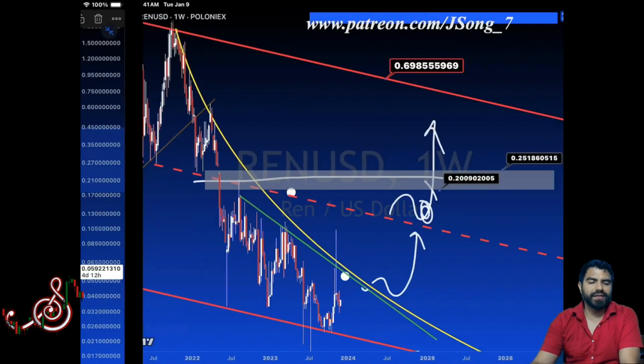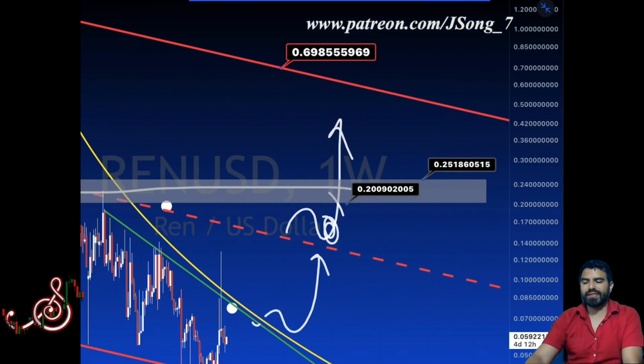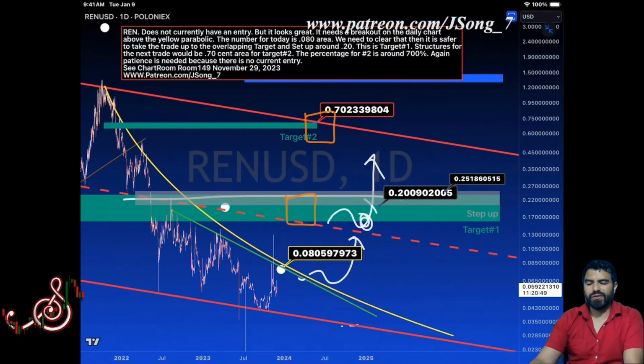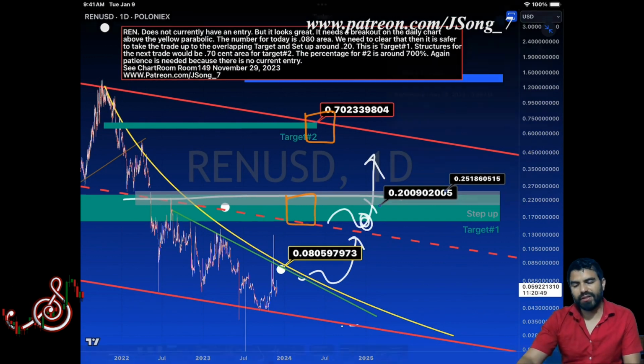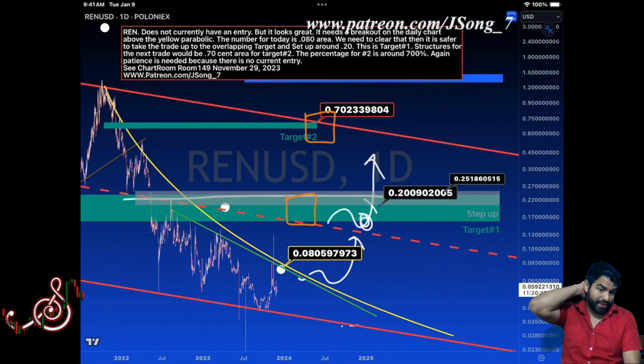The first trade would get us towards the step up around, I believe, 20 to 25 cents. And that's if we get that breakout. We have not got the breakout. And if you see today's video episode, I actually have 2 targets. When we overlapped the targeting system, it actually overlapped the step up around 20 cents. So that's what's more confidence. I believe we're going to hit 20 cents.